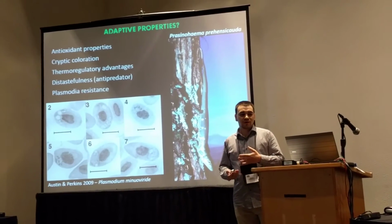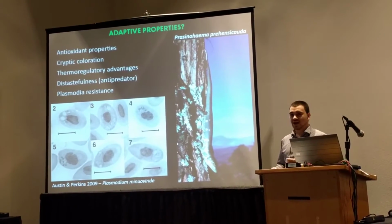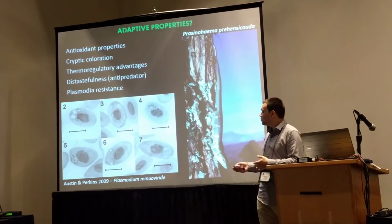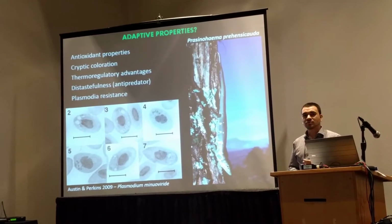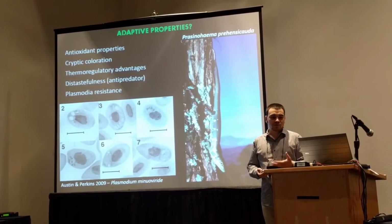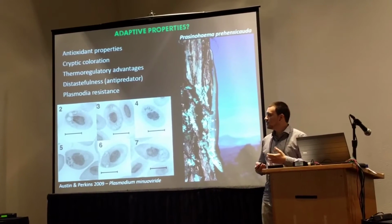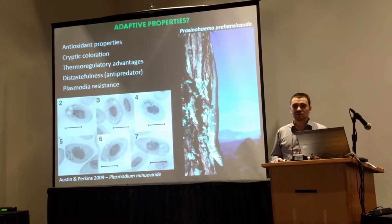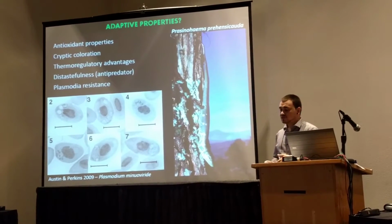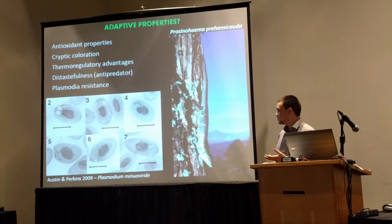We have several hypotheses regarding this. Green blood may confer antioxidant or cytoprotective properties. It may provide cryptic coloration, as seen in this prehensicauda here. There may be some thermoregulatory advantages, such as protection against UV radiation. And the toxicity may even deter infection by Plasmodium parasites, which are the causative agent of malaria. Now, my advisor, Dr. Austin, is working with Susan Perkins from the AMNH to investigate this possibility.